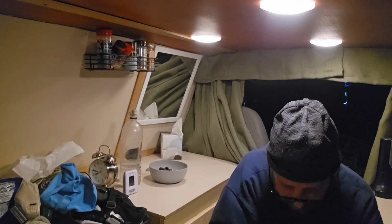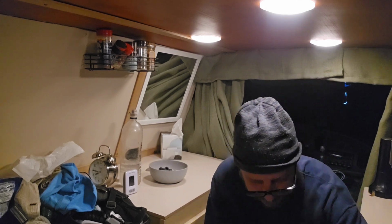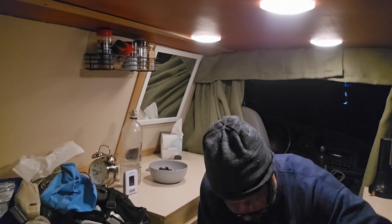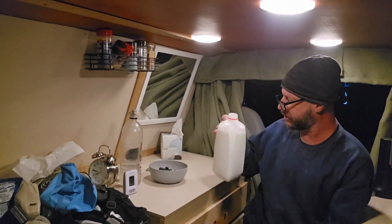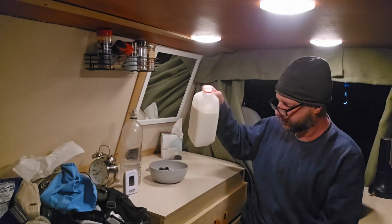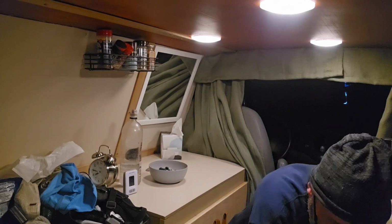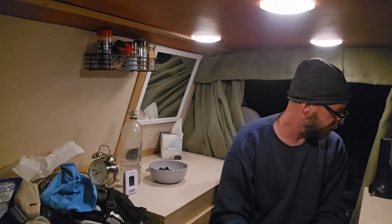I'm sorry, I got to rearrange this refrigerator. As I tell you guys all the time, I hate this fridge. I mean, I like the fridge. The fridge is excellent. But I hate the fact it's a chest fridge. I would so much love a vertical, regular kitchen style. Obviously they're small, but I would so much rather.